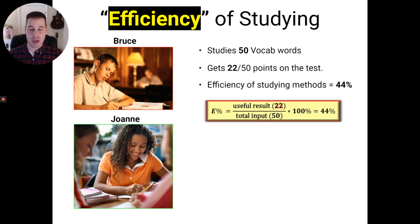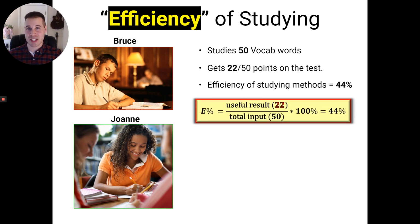Where does that come from? Well, this is the way that most common assessments are graded. We look at, as teachers, the useful result of what you were able to remember or master or explain really well. And in that case for Bruce, it was 22 vocab words that he knew very well. And then we compare that to the total input, the total amount of information or knowledge that was presented to you or that you were asked to master. And in this case, that was 50. That was the total amount of vocab words.